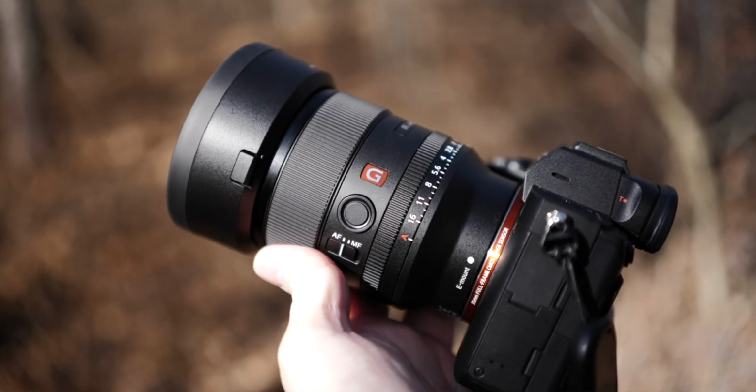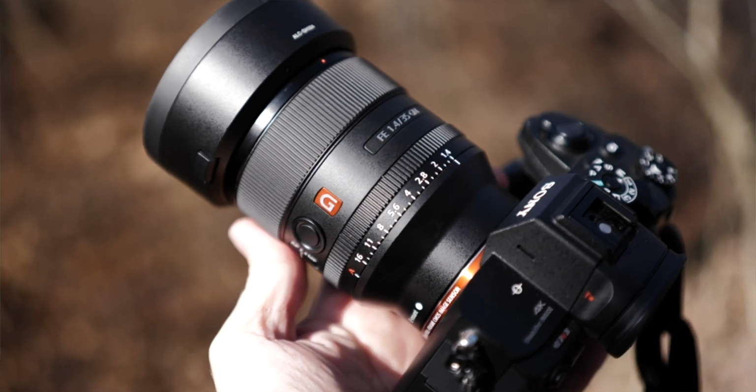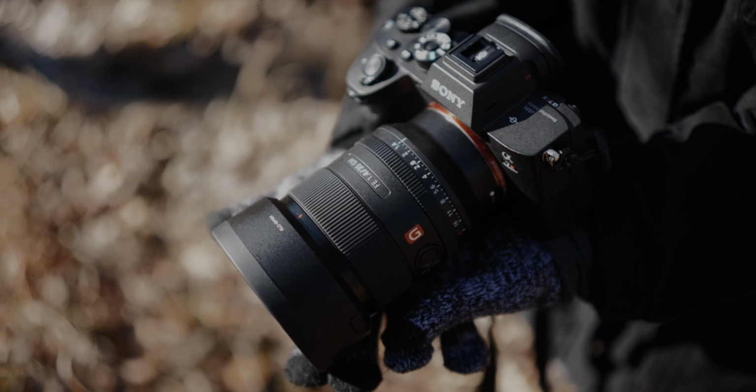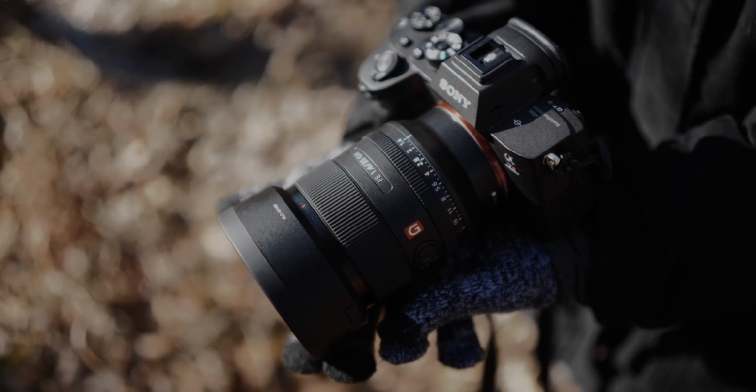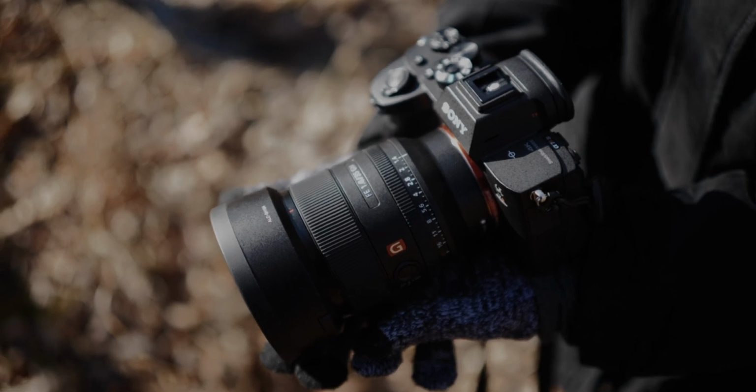So now that we have the G Master coming in at $200 less, I expect we will see a price reduction of the Sony/Zeiss version. I don't know how low they can take it, maybe $1,200, $1,199, I have no idea. But it's going to have to come down and be corrected because the G Master is technically an even better lens than that one. So the 35 G Master has no cat eye or onion ring bokeh. It's very beautiful, the autofocus backgrounds.